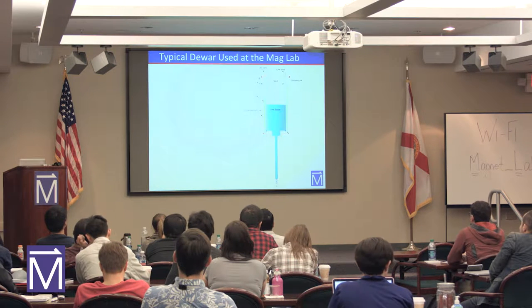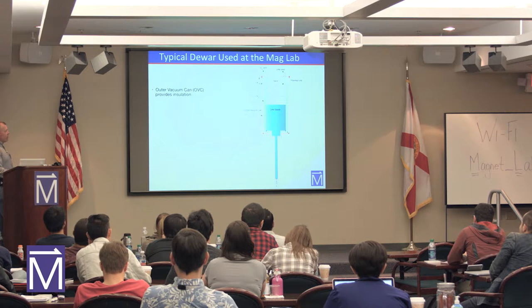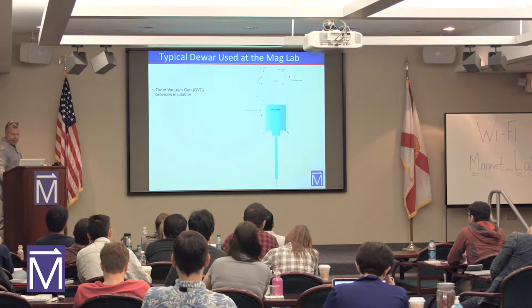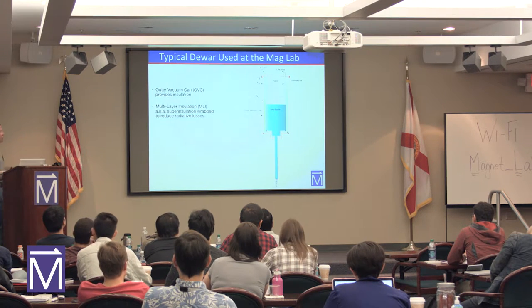So let's give an example of one of these Dewars that we would use in the resistive magnets at the lab. So the first part is what we call the outer vacuum can. That's the outermost thing here. That provides the vacuum insulation from 300 Kelvin. And then next, you see your nitrogen space. There's a thing called multi-layer, aka super insulation, that's wrapped repeatedly around this space.